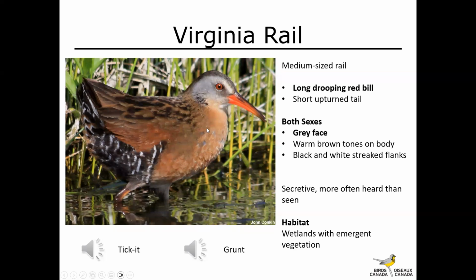But really, if you do see a Virginia Rail rooting around and creeping around, that red bill is going to stand out, as well as that pale face on the rest of a darker body. That's what you're going to be looking out for. Both sexes look the same. And like I said, they're pretty secretive little birds.